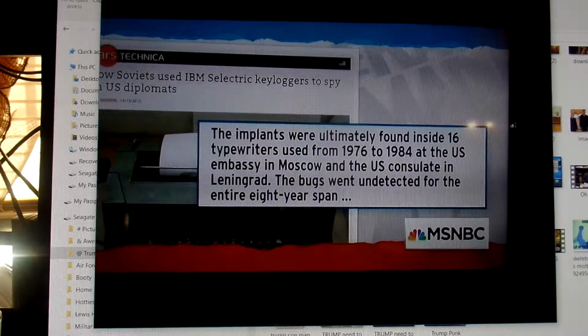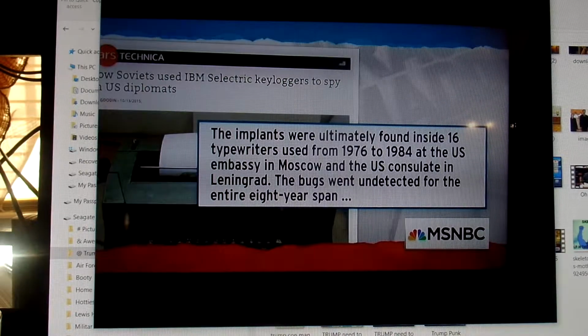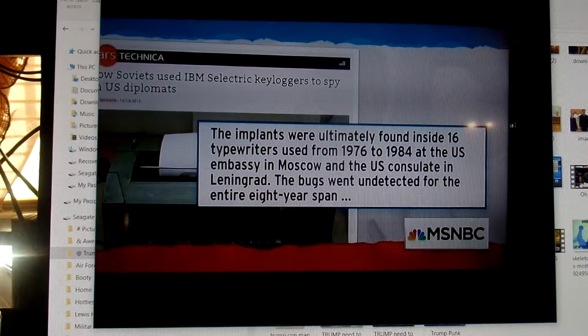In 1984, there were 16 IBM Selectric typewriters at the U.S. Embassy in Moscow that were bugged by the Soviets with one of these bugs that could listen in to the little arms and push rods that moved the Selectric ball. And for 8 solid years, everything typed on those 16 IBM Selectric typewriters was beamed directly to the KGB.